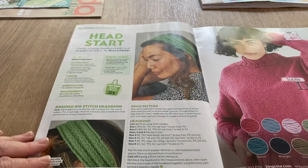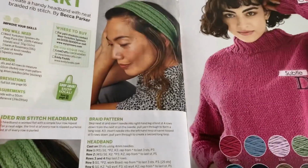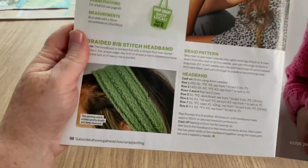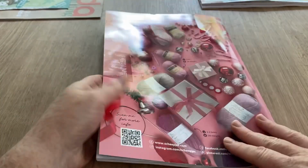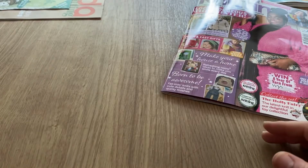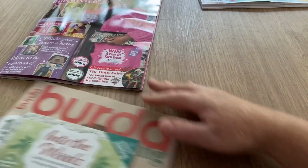That's coming in the next one. Head Start, what's that? So you can make this little headband. That's the magazine. Okay, so let's get the free gifts and have a little look-see.